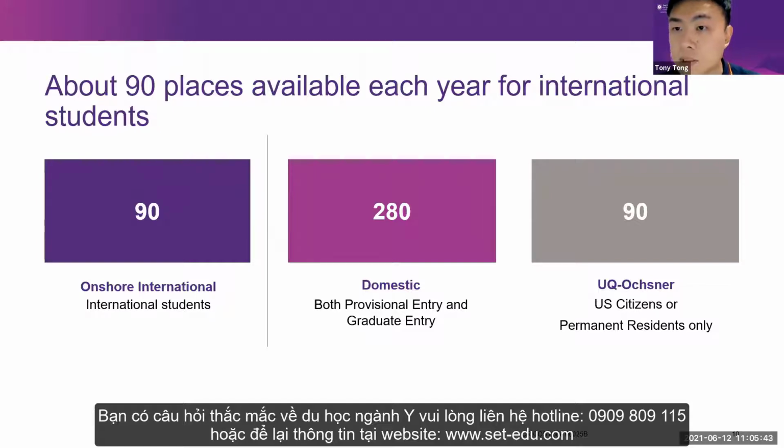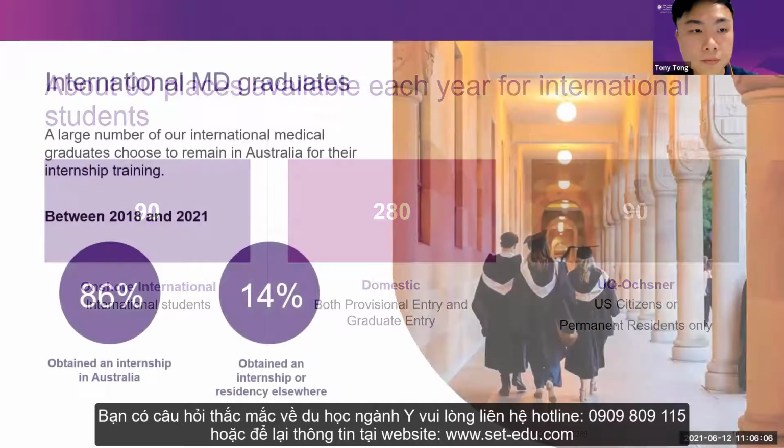If you are currently studying in year 12 in Australia, you will be included in this part of the quota, including that 280. Then we also have medical partnerships with Ochsner, the UQ Ochsner partners in the US. So we accept another 90 students from the USA every year.